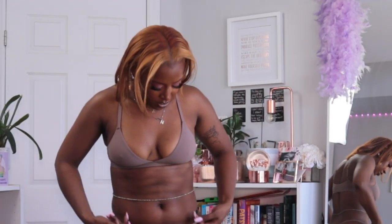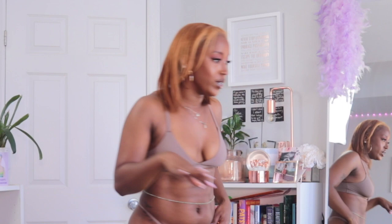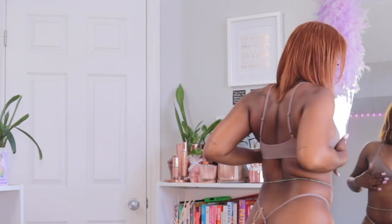I'm not gonna talk about the fit of the thong, and I'm probably not even gonna show you guys the fit of the thong, because we've been there before, we've done it already. We don't need to do it again. But the color match, perfect once again. I love it.